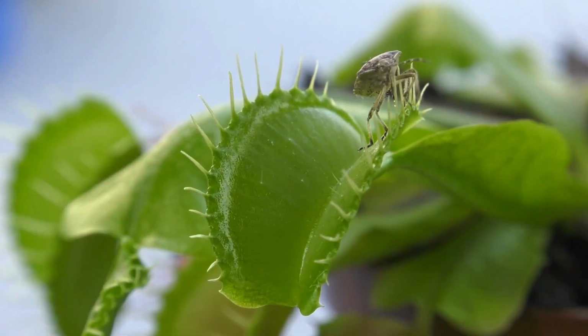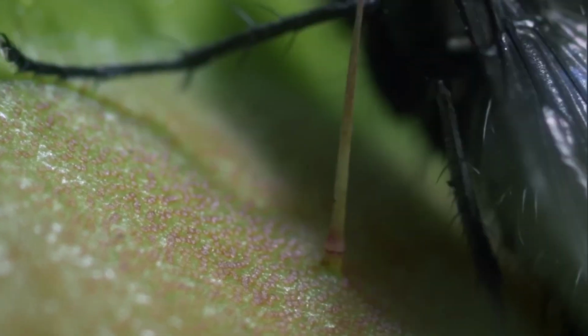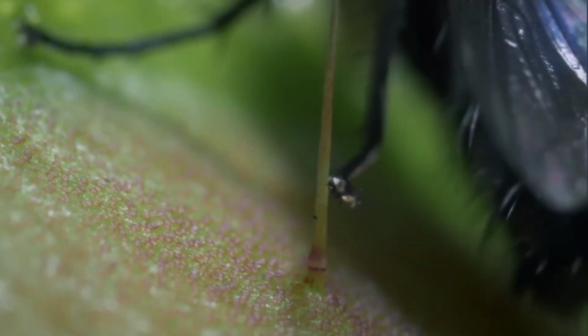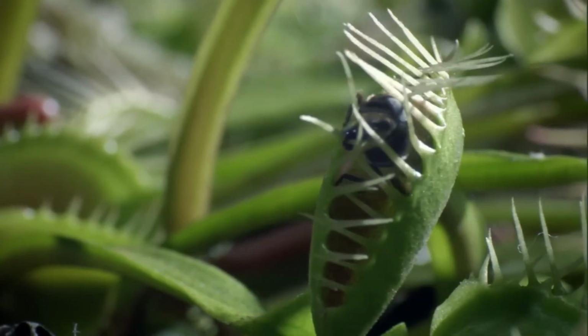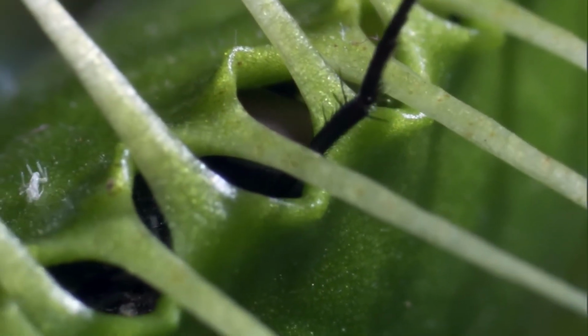Each leaf has 2 parts with spiky edges that act like a trap. When an insect brushes against tiny hairs on these parts, the trap snaps shut with lightning speed, faster than a blink of an eye, giving the insect no chance to escape.